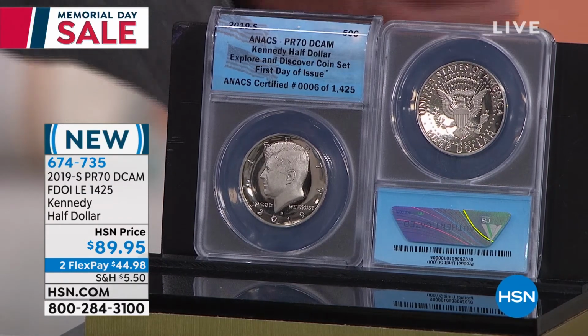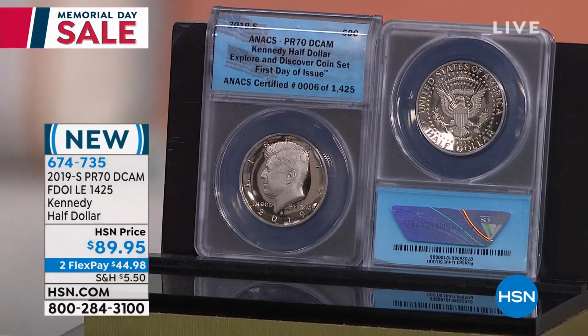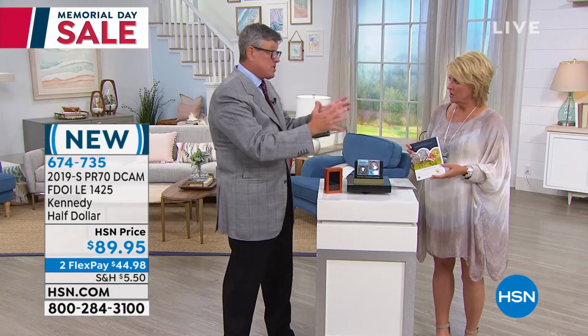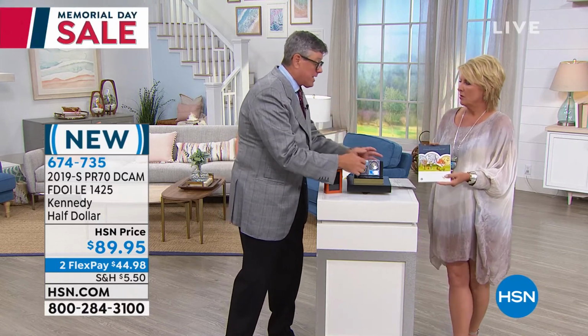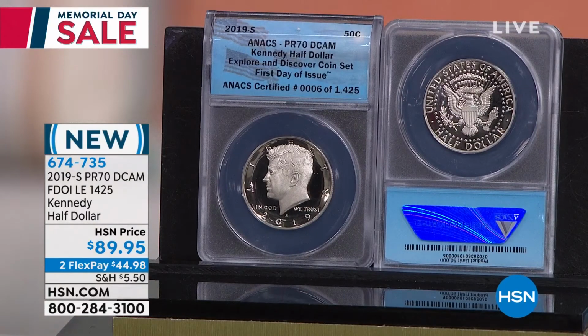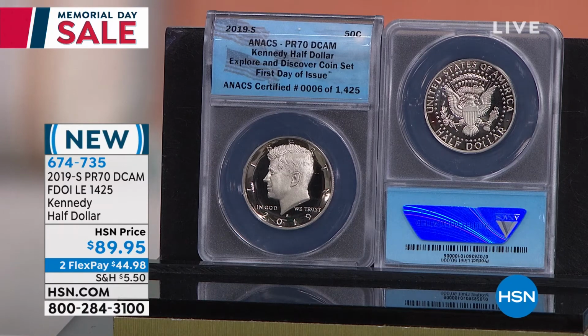Right. So what you have with this is you've got the fact that it's first day of issue, it's certified perfect, the provenance is established from Explore and Discover. So we have to buy the sets. We have to send the sets in the original mint sealed boxes to Annex so that they can guarantee that it comes from the Explore and Discover, because that makes it so valuable, so collectible, and so desirable. Once you take the coin out of the mint sealed box, you have no way of proving it came from this set. It's just a proof Kennedy. Right. Which devalues it dramatically.